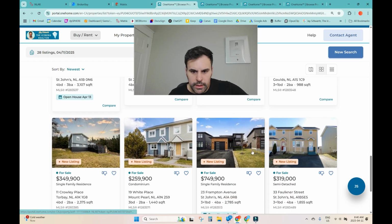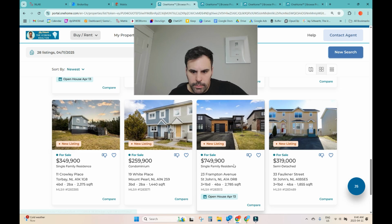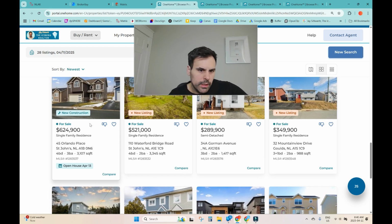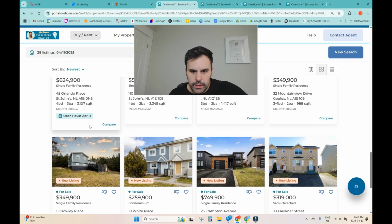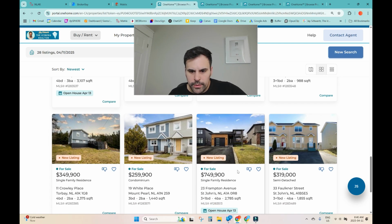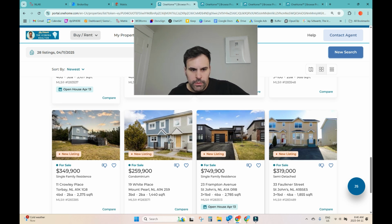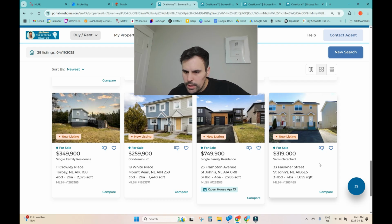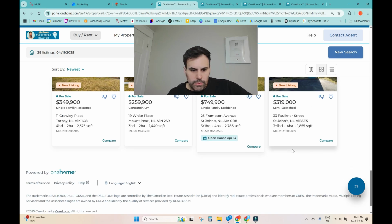Now I have a feeling they might be in similar neighborhoods. I have a feeling that Orlando Place is kind of in Galway, and this might be in Southland. So very similar neighborhoods. This is obviously a much more modern design, but depending on what you're looking for, the new build is a much better price. And then we have 33 Faulkner Street for $319,000. 4 beds, 4 bath, 1,800 square feet.